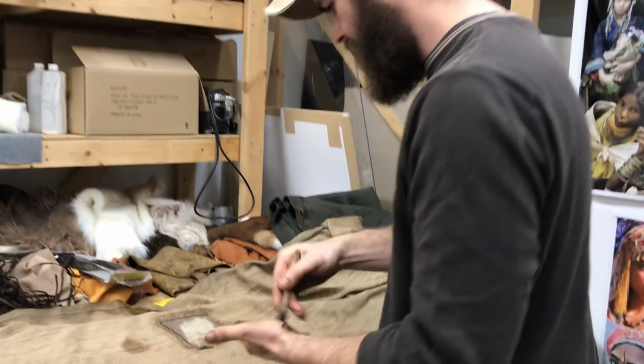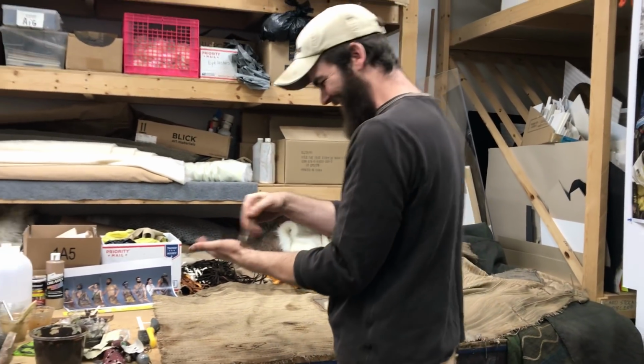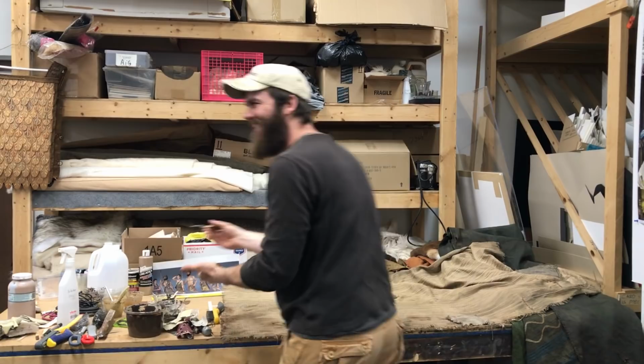That looks like one of my shirts after I've eaten my meal. Really? Yeah. That's what my wife would say anyway.